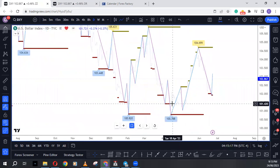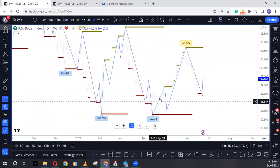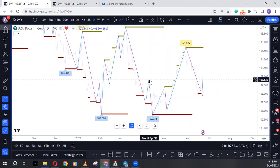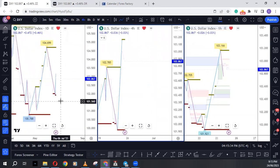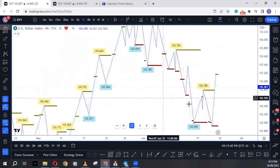We have this swing low here. We have this high. We have this lower low. Then price didn't break this low. If you notice, price didn't break this low. Then this high was broken. So be it as it may, although the dollar index is looking kind of bearish, we're going to see a bit of a bullish run going into the new week.